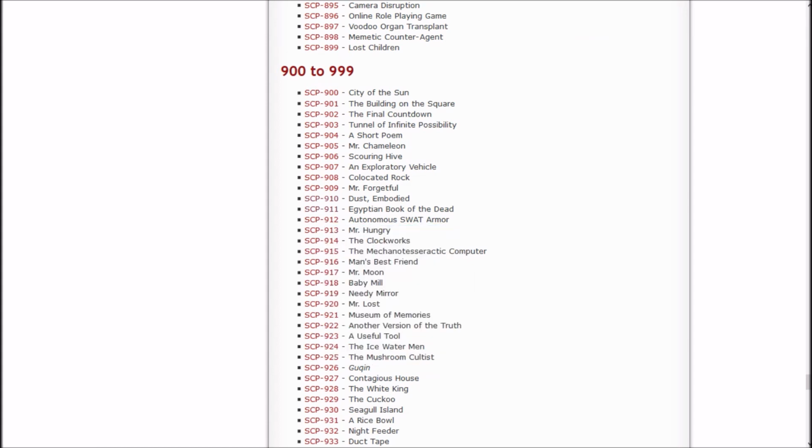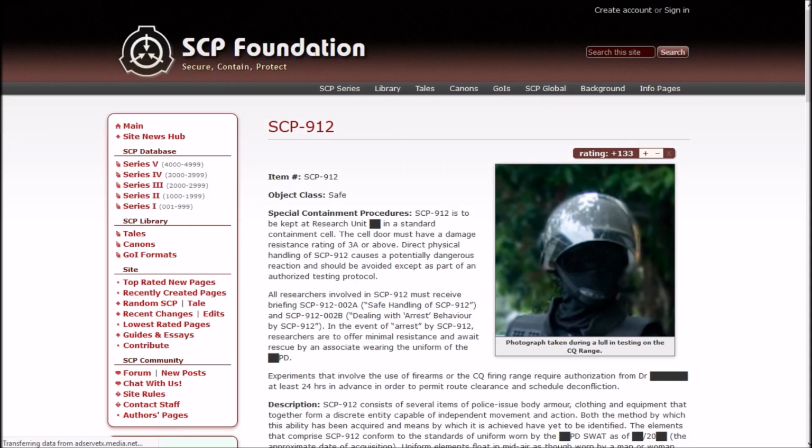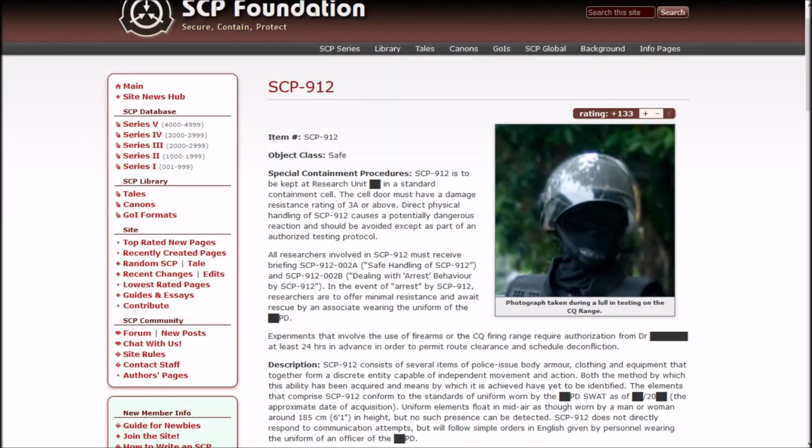So, autonomous SWAT armor. If you want to load, and then the ad will happen, and then we can continue reading. Any second now, or are you going to wait until I start reading?